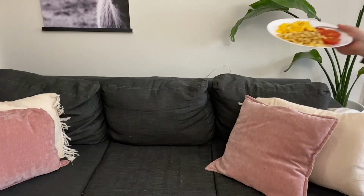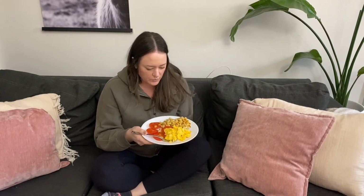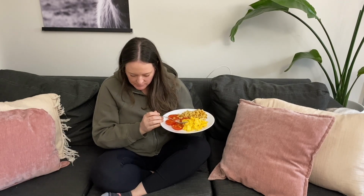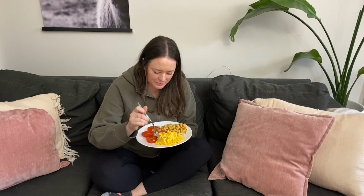Now I've got to eat on my couch because, as you all saw, my kitchen counter slash dining table is occupied with orders. But that's okay. Hi. And Hank here is begging for some food, and obviously I'm going to give him some because I am the worst.